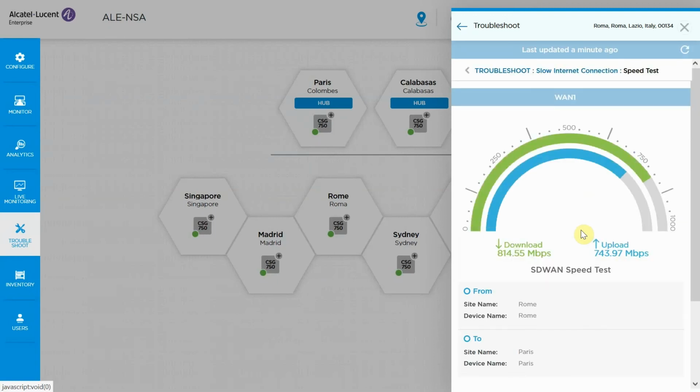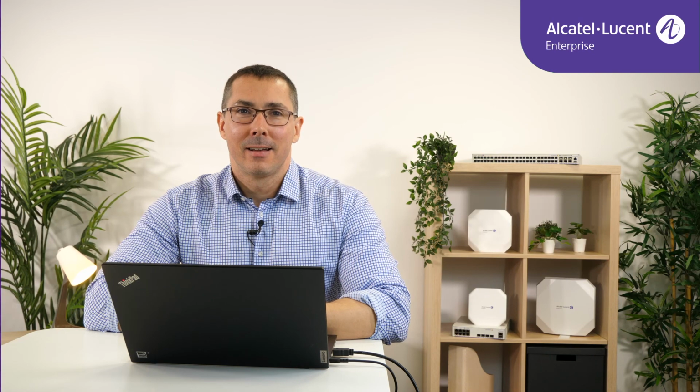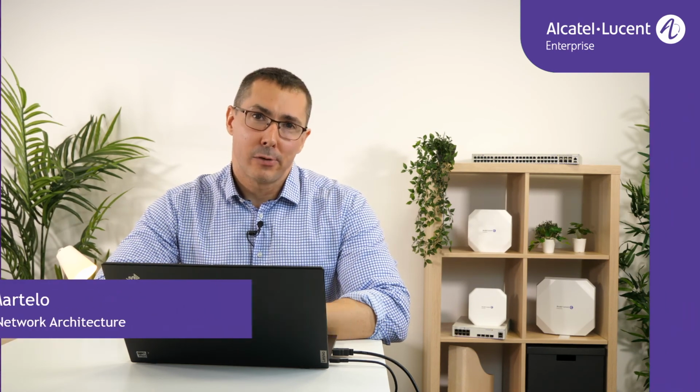And here we see the results. We see we have a download speed of around 800 Mbps and an upload speed of about 750 Mbps. If you ask me, that's a very good speed, so we should investigate the problem somewhere else. So let's close out of this. There's more advanced things that you can do under live monitoring and analytics, but I will stop here. I hope this presentation and demo gave you a good idea of the Titan solution.